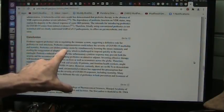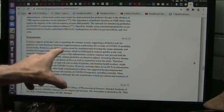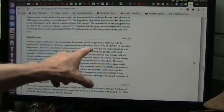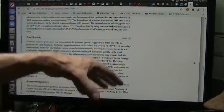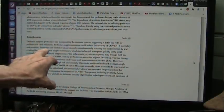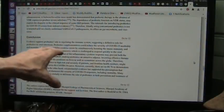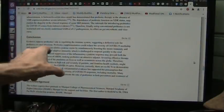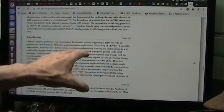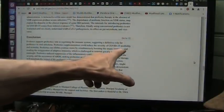Probiotics can inhibit the cytokine storm, which they say is your body attacking your body. Well, at the same time, it's making your immune system stronger. So that's what the probiotics are doing. Probiotics can inhibit it. They didn't say absolutely 100% will. They said it can. And there's no real big downside to probiotics. I mean, they sell them over the counter, so they're not really that worried about them damaging you.